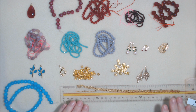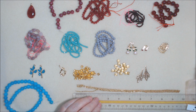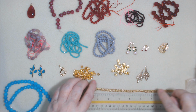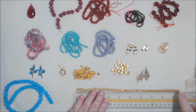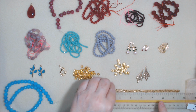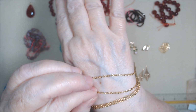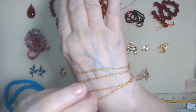Then we have 2.5 by 2 millimeter 18 karat gold plated stainless steel jewelry chain. I have it four pieces over so I could measure it, and it's about 9 3/4 times 4, which is 39 inches, which is what a meter is, approximately 39 inches. So I got 39 inches. Now let me show you. This is a very fine jewelry chain, which will go nice with some of the smaller beads in here and things.